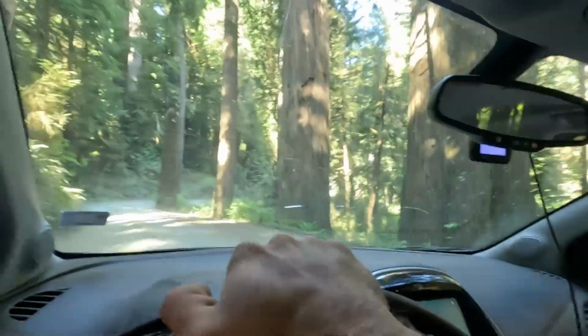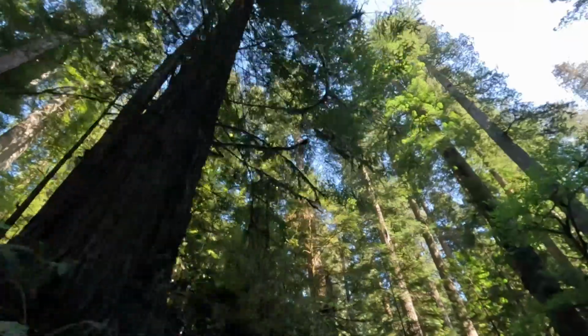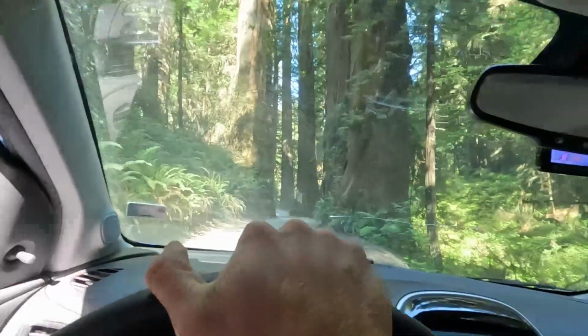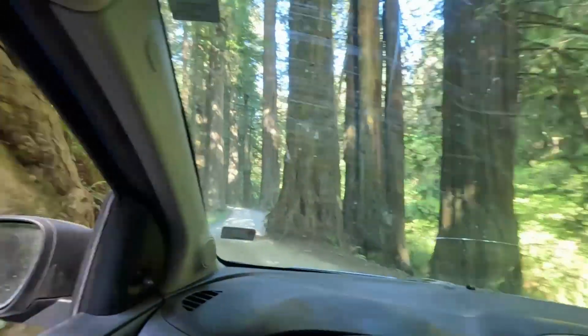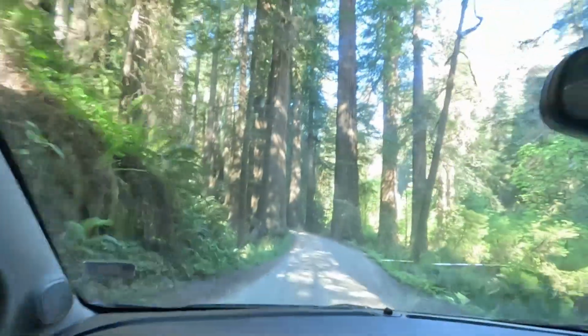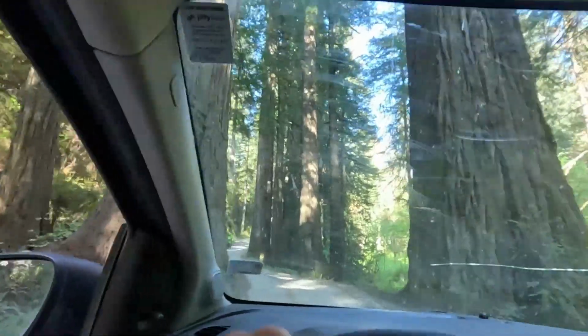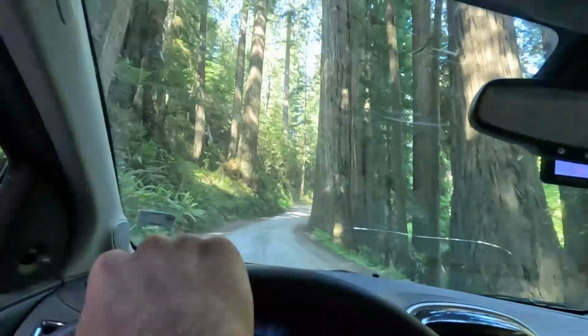I got my windows rolled down, got a nice little breeze coming in. Got to shift to second gear. One second, there we go. Here's a little tight squeeze. Well, it's not really all that tight, but there's a ton of huge trees right here that I kind of got to go between. I already have a really small car, but this just makes my car feel even smaller. I feel like I'm driving an RC car with how big these trees are.